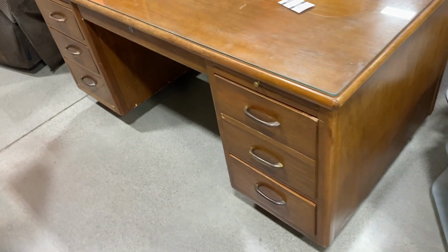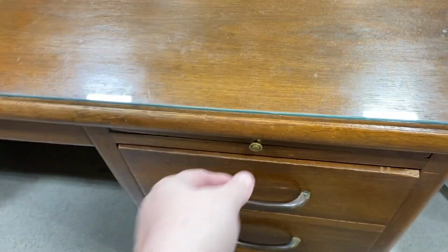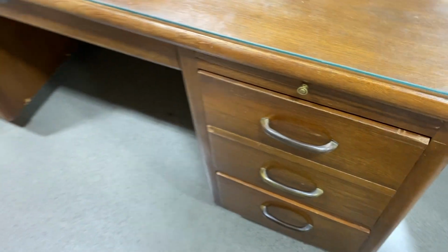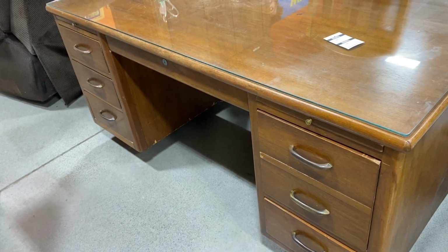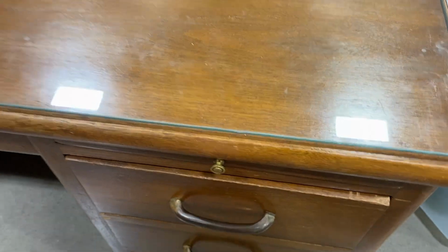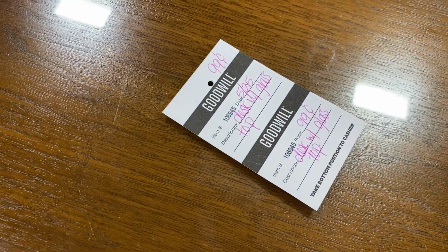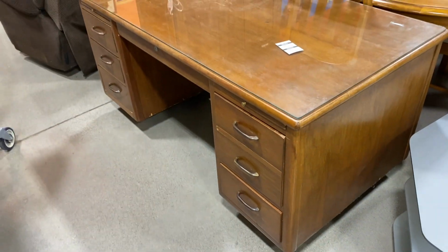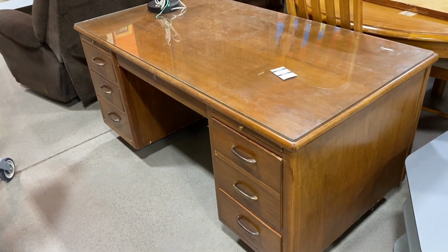And then I saw this desk, which has really, really great mid-century vibes, but the drawers wouldn't open. So that was kind of a bummer. I looked at the price of this guy and look at that. It's 99 cents. Probably because the drawers won't open and it's ginormous, but that is a cool desk.